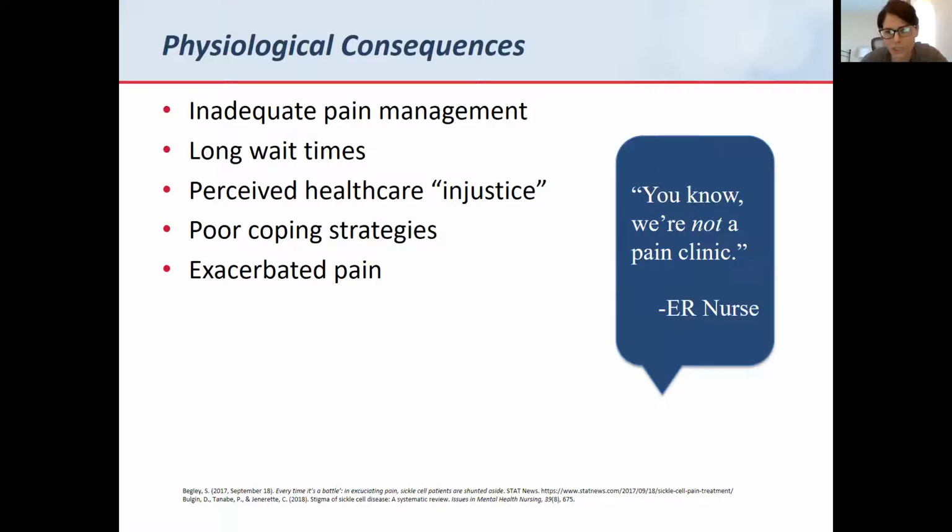The physical consequence of experiencing stigma can lead to inadequate pain management because healthcare providers don't believe the patient when they say that they're in pain. It can lead to longer wait times when seeking care. So another patient might come in for a broken bone, and they'll be triaged as higher priority than the sickle cell patient when this shouldn't be happening. Patients perceive this as being treated unfairly, and it can lead to poor coping strategies and just worse pain.